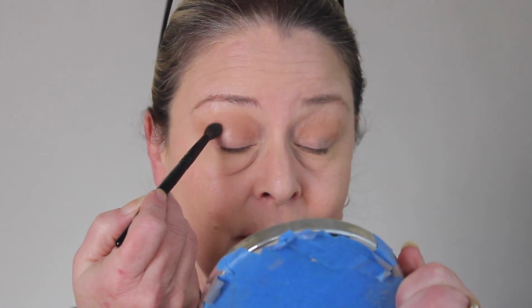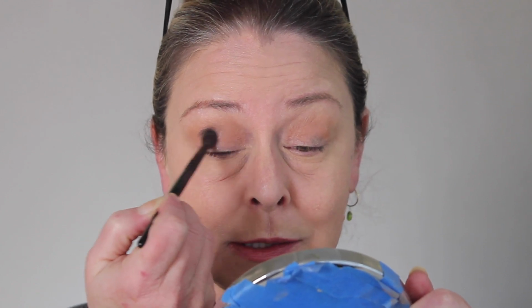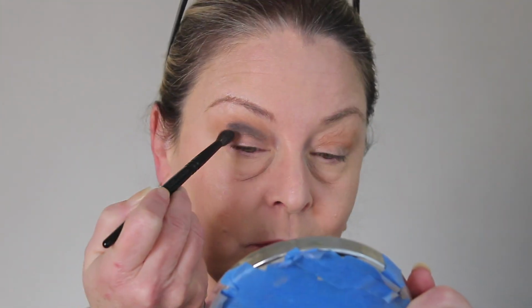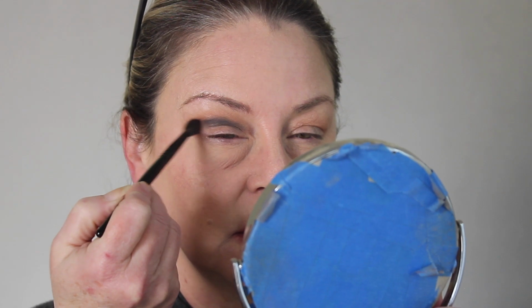Going to go in with this beautiful gray blue color with a Wayne Goss. This is a very soft brush, and this powder is pretty pigmented, so I'm hoping this will kind of help me get there. If you use a goat, you're going to get a lot on this. Just wipe it off and now just work on the blend.